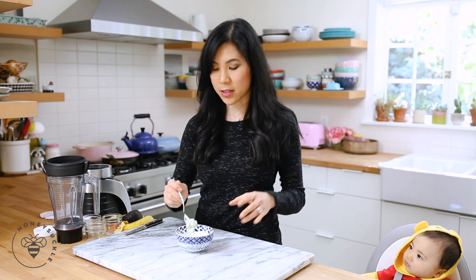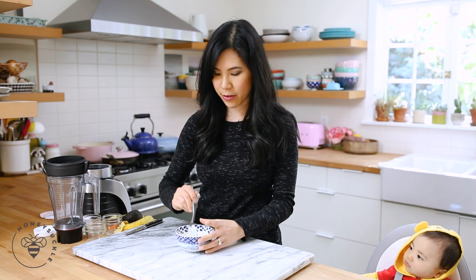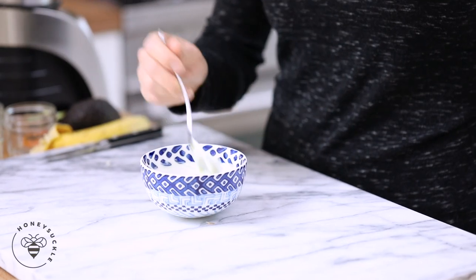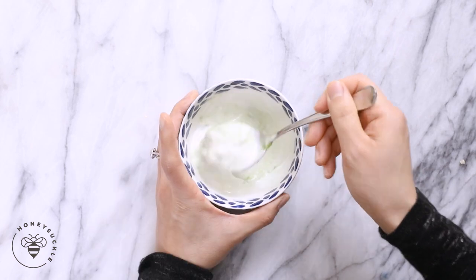So for the yogurt, I like using the thinner, runnier yogurt just because I feel like Greek yogurt is too thick and she doesn't like that texture. So I use like the European or the Australian style ones. You can find that at any grocery stores nowadays. But this is pretty much her breakfast. Looks yummy, right? She likes it. All right.